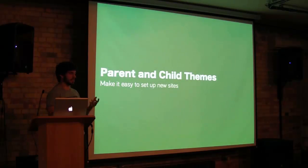WordPress has an awesome feature of using parent and child themes. So the way it works, we have 30 sites. Their individual themes are only about four files, and then whatever images we use. And we have a parent theme which just takes care of most of the work for you, like in terms of loading up all the WordPress files, making sure assets are rendering properly, things like that. Any reporting we want to do, we all put it in one massive parent theme. So it means child themes are really easy to set up.